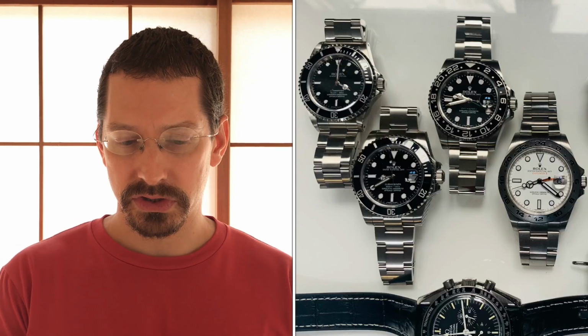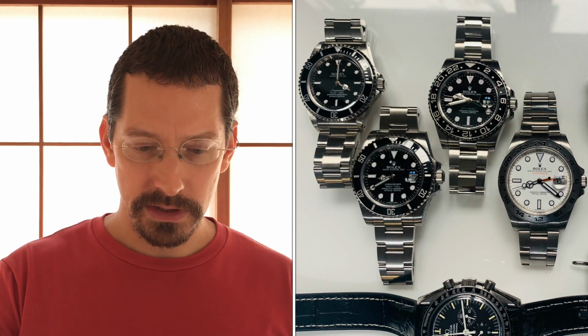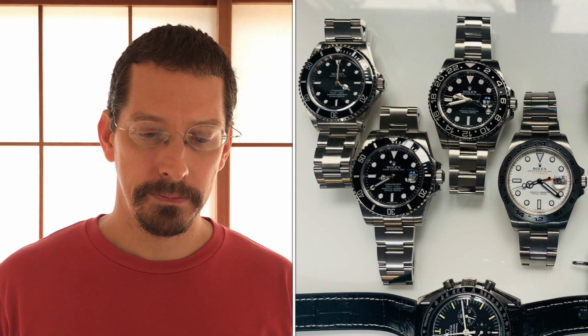Let's look at some other aspects of this collection. So starting on the left, he's got a no-date Submariner, and you can barely make it out, but you can see the engraved rehaut. And so this would be a 14060M, and this would be a late 2007 Z serial or later.